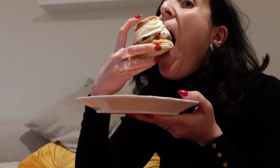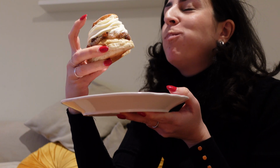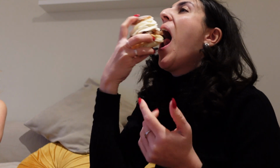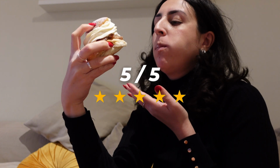But for me, compared to the semlas I have eaten and the ones I've eaten growing up, I have to say this is superior. And I think if you are visiting and you're here during this time between January and March and you're in the city, definitely check out Lillebrors Bageri to try your first semla. It's a 5 out of 5 for me and one of my absolute favorite places.